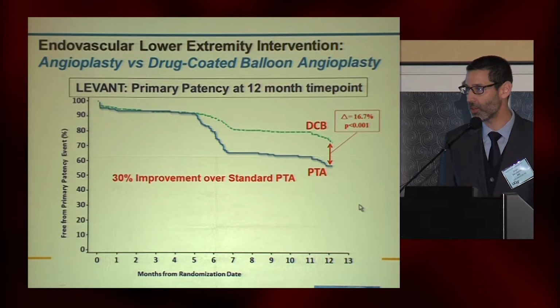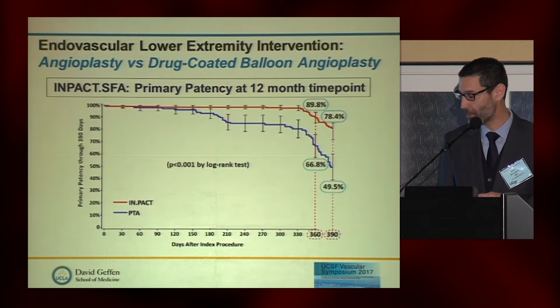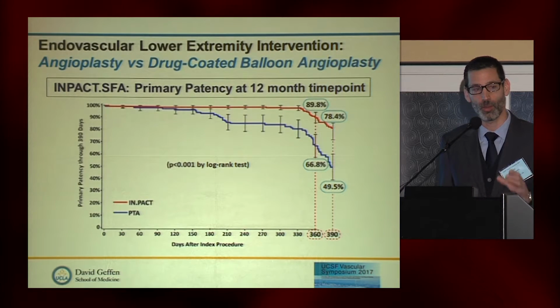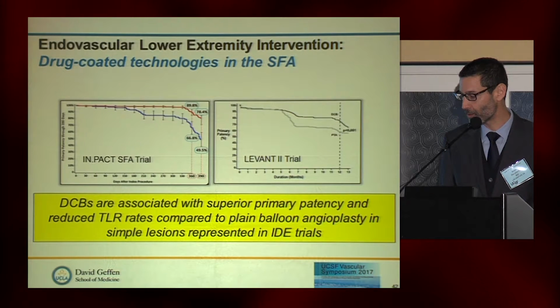That said, both of these devices and both of these trials were positive trials. They did show a benefit to the drug-eluting or drug-coated technology. In the Levant trial, there was about a 16 or 17 percentage point difference in primary patency between plain balloon angioplasty and the drug-coated balloon. In the IMPACT SFA trial, we had about a 25 to 30% difference at 365 days and then 390 days in primary patency between balloon angioplasty and drug-coated balloon angioplasty.